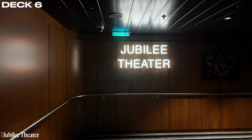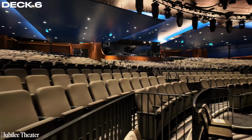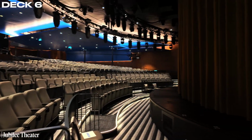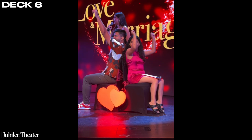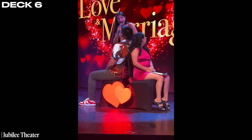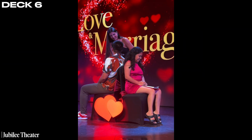And then we're going to end it with the Jubilee Theater. This is the main spot for all the big shows. It's the lights, the costumes, the singing, the dancing. You'll definitely be entertained here. They also have a lot of the shows like the married couple shows and the late night shows. So this is the place to be at night. Make sure you check it out.